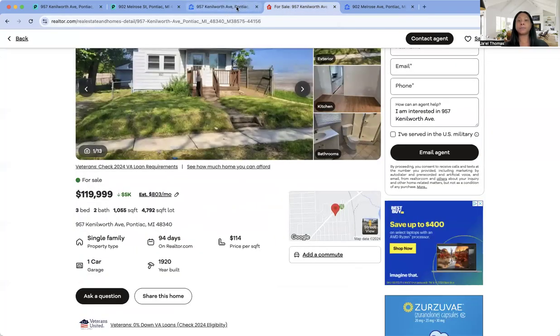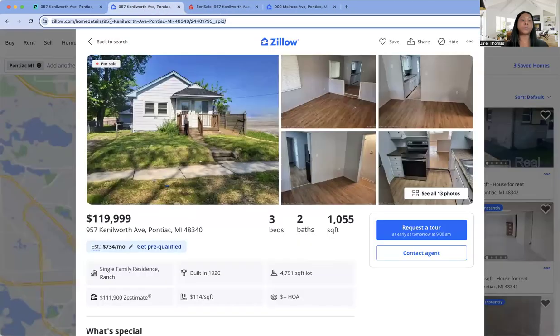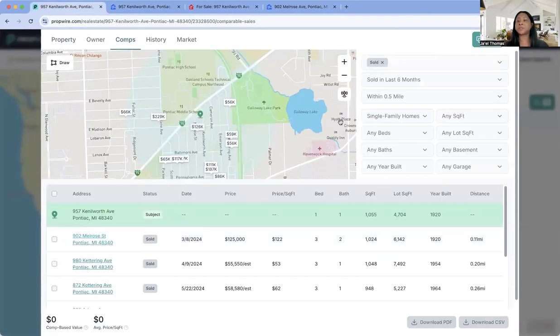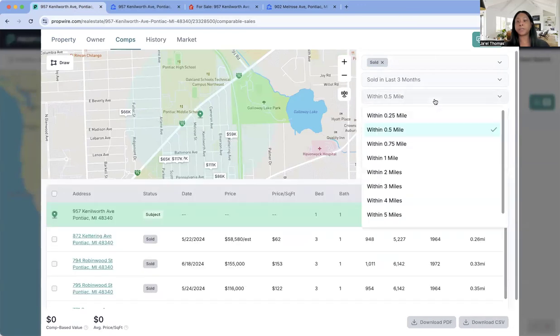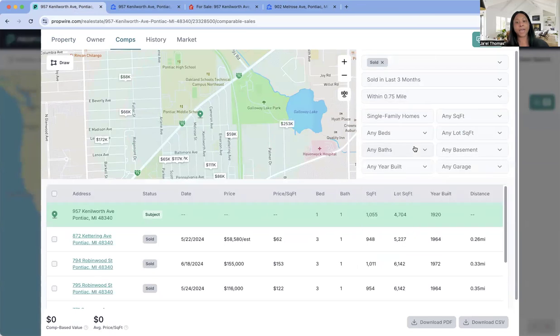So we'll keep that up to see if that's one that we're going to use, but let's try to find apples to apples, because that's what it's all about. So I'm going to go back into the 3 months. Then I'm going to go out 0.75.